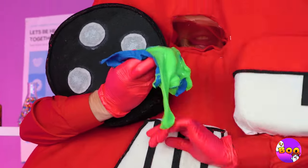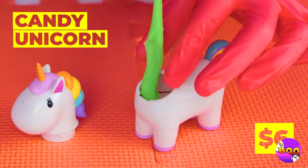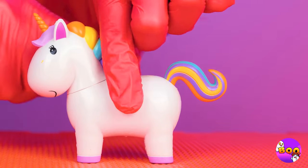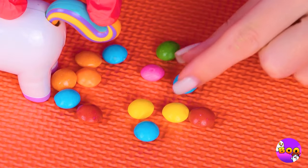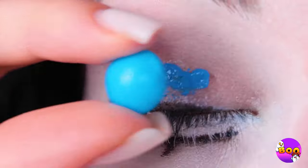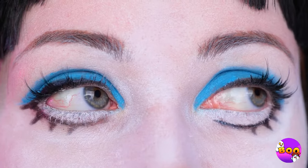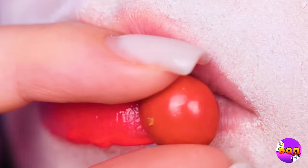A doesn't want it. Or does he? Can't waste good slime. Add inside this unicorn. Press the tail, and soon we've got candy. And with a little imagination and saliva, Pomni's got some brand new makeup. And her kisses will taste just like cherry.